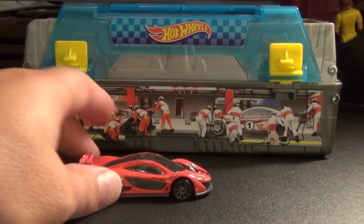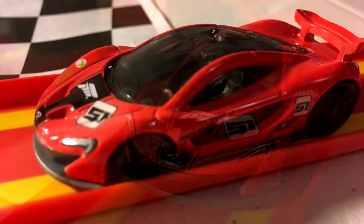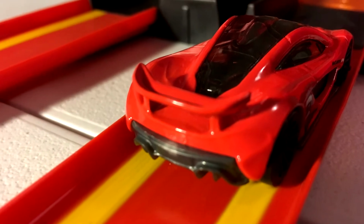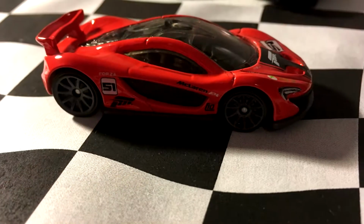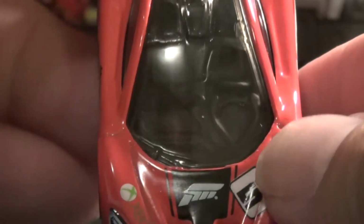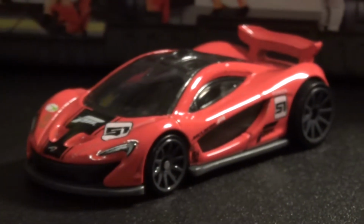Look at this car, nice and red. The camera is not picking up the red as good as it is in person, for some reason. Red is always a strange color for cameras. But look at that. McLaren P1. Forza 51. This McLaren has a driver's steering wheel on that side. The other McLaren I have, the steering wheel, it's right in the middle. Xbox. Good graphics on this car, though. That's a plastic black. Pretty cool. Very nice.